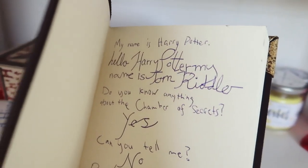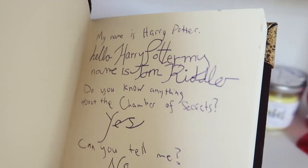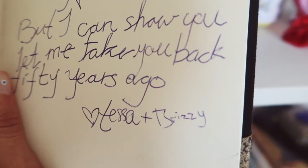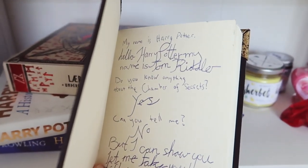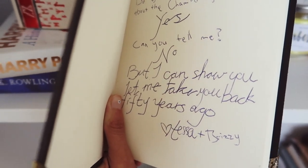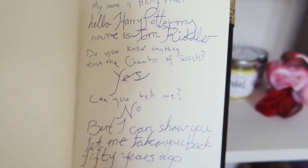Make your guesses now. Who do you think wrote all of this? Dun, da, da, dun. Yep, Tessa and Brizzy. I mean, who else would take the time to write all of this? And it honestly looks exactly the way that they wrote it in the movie. So that is amazing. I seriously love them so much.